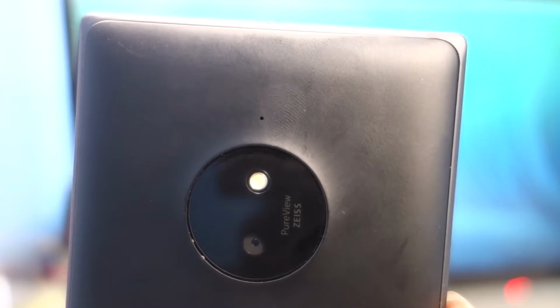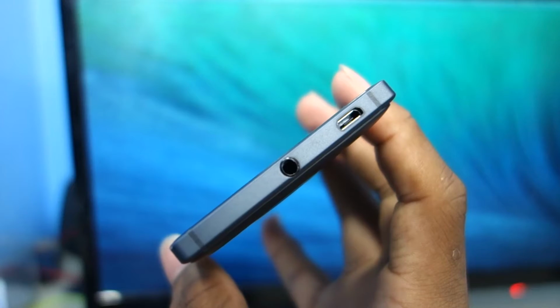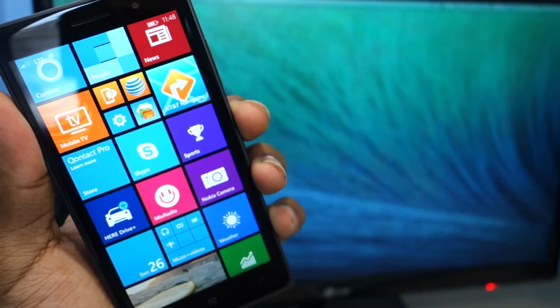On the back we have our 10 megapixel PureView camera, which I'll talk about later in the review, and we have our big speaker at the bottom of the device. And we have our charging port at the top. We also have our 3.5mm headphone jack at the top. And we have a 5-inch 720p display.